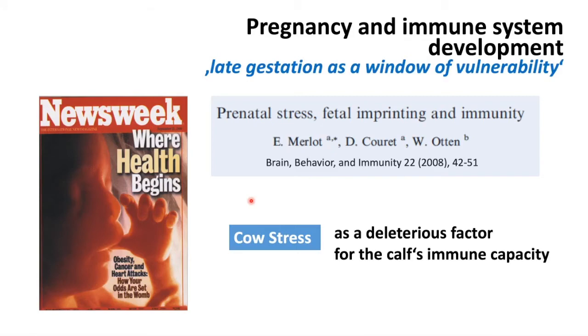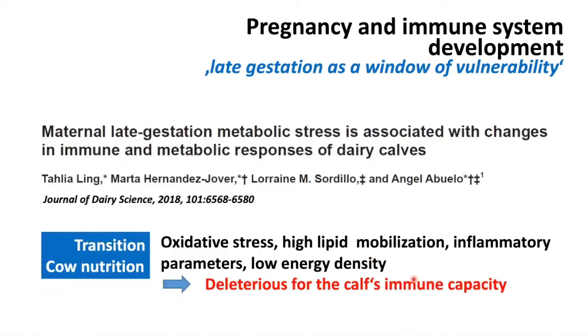regarding the ability of macrophages to ingest bacteria and to kill them. I haven't mentioned this paper here, but it was absolutely impressive for me to see that a stressor, glucocorticoid, in late pregnancy in the mother has long-lasting effects on the immune system, on the way it works for the newborn. So cow stress in late pregnancy is really a deleterious factor for the immune capacity of the newborns, and very likely also for the calf's immune capacity.